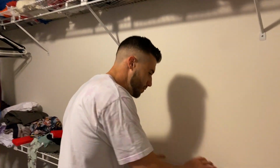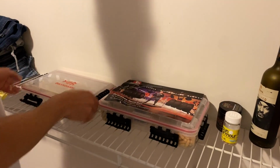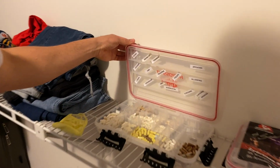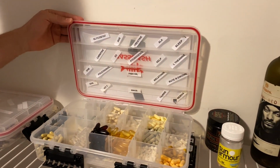So here I've got my 2 supplement boxes. You can see everything that I keep in here. This is sort of nootropics and other sort of brain chemicals. Here we've got everything else that I need to fill in the holes in the diet.